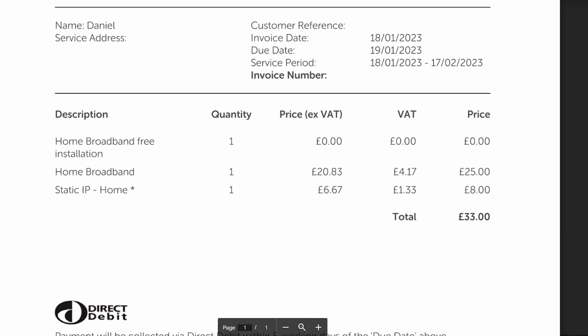The good news is there's no contract with a static IP address add-on. You just need to give them 2 weeks of notice if you want to cancel it. So they're not tying you in to a contract. You can cancel that at any time.